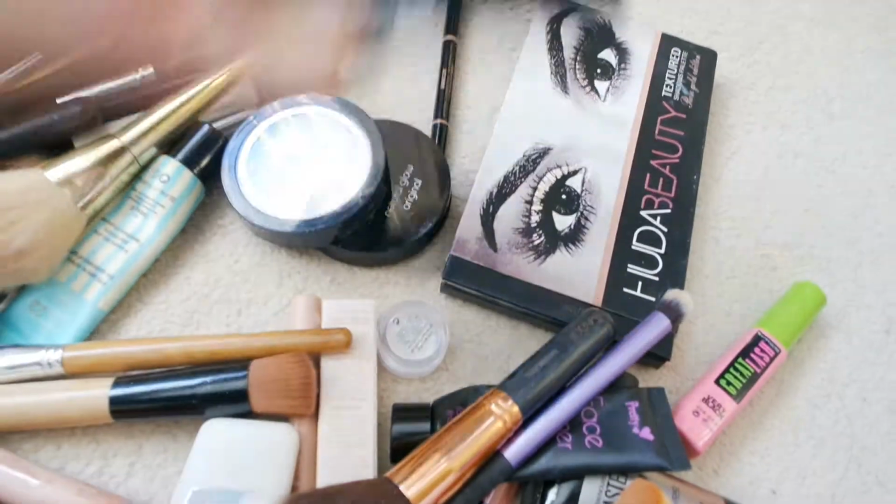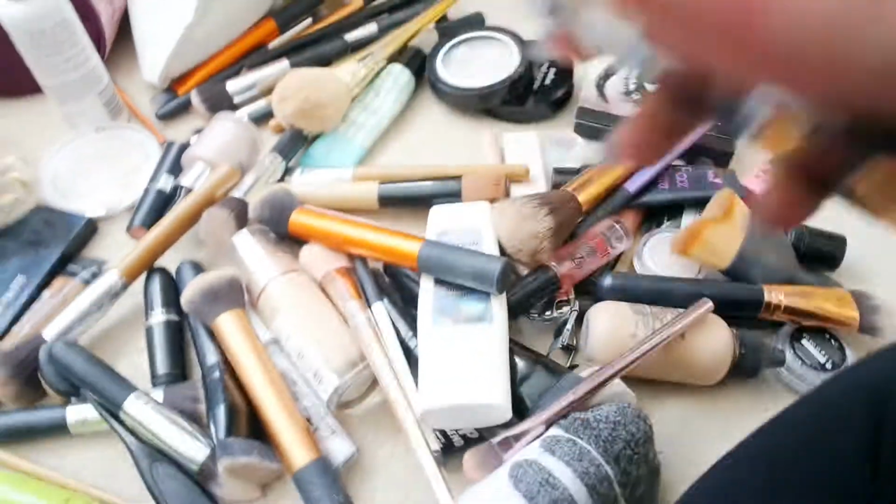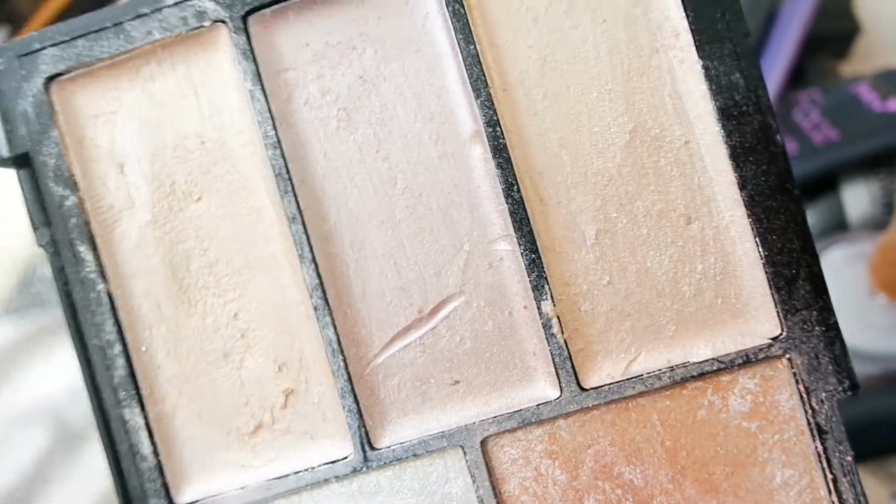I'm going to also take this. It's Pro Highlight, a cheap one from Superdrug. I use the colours, the cream highlighters and the powder on my eyes, and it works really well. So yeah, I'm going to take that. I'm going to take most of my stuff here.